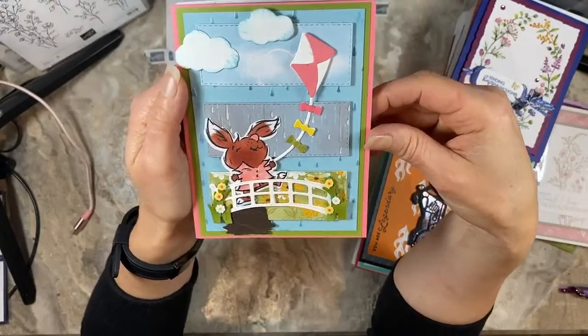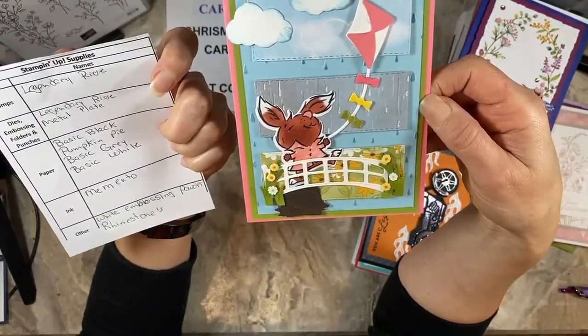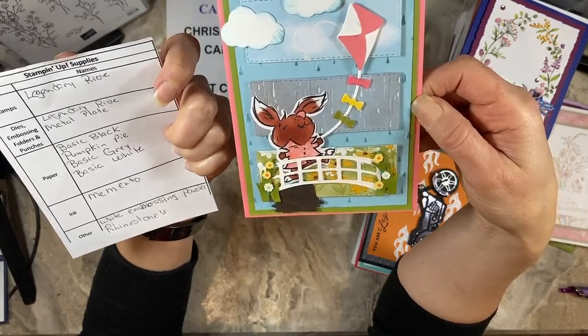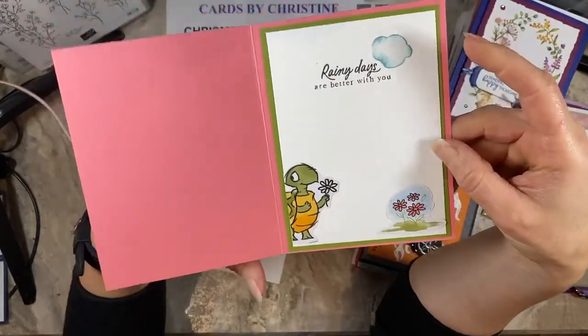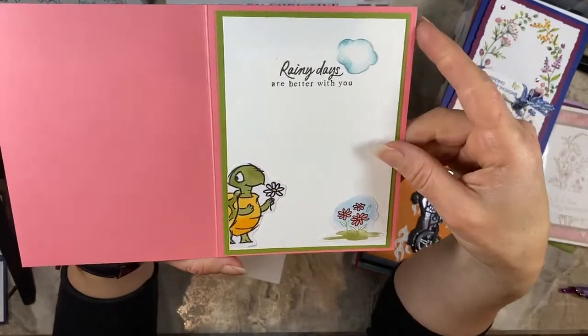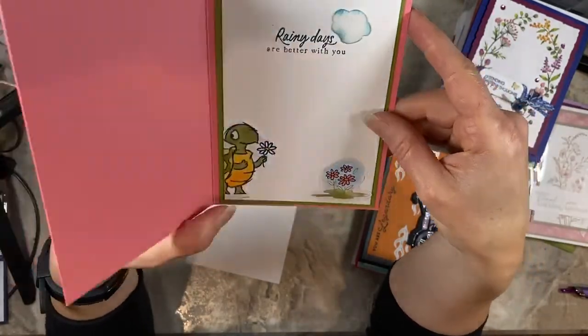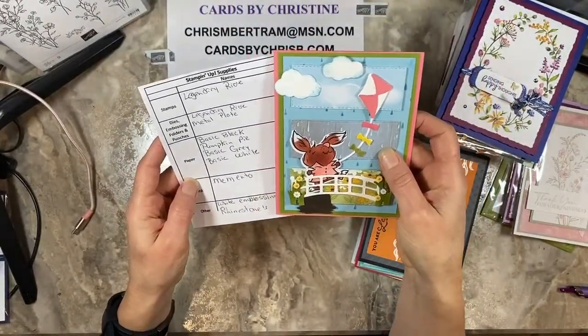Flirty Flamingo mixed with, look at this, Flirty Flamingo, basic gray, pumpkin pie, basic black, white, and I feel like this is Flirty Flamingo and Old Olive. And look, there's a little turtle. He's adorbsy, just hanging out in the middle here like, hey, I'm going to give you a flower. Rainy days are better with you. And so super awesome, Penny Powell. You did a great job. Love it, love it, love it.